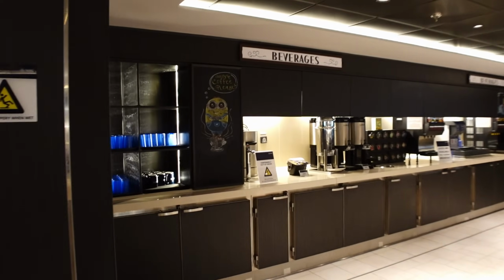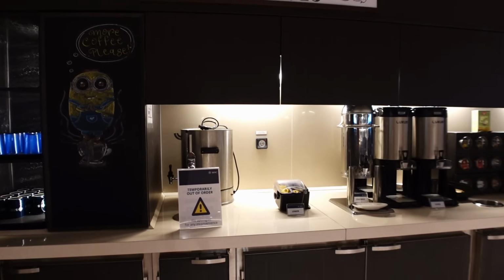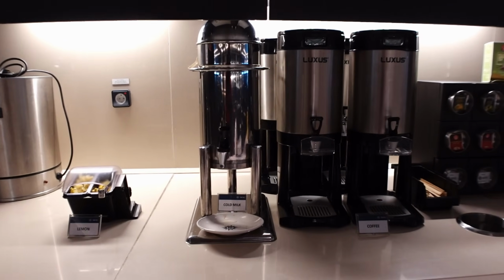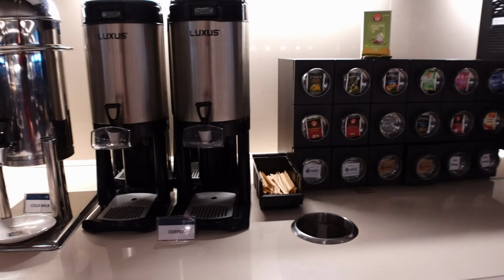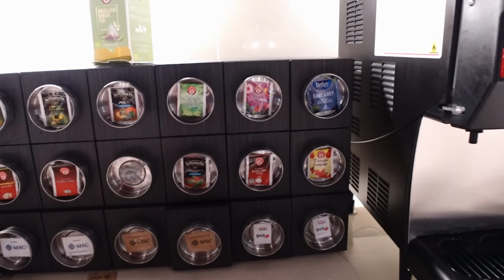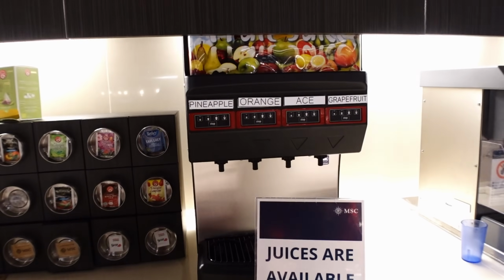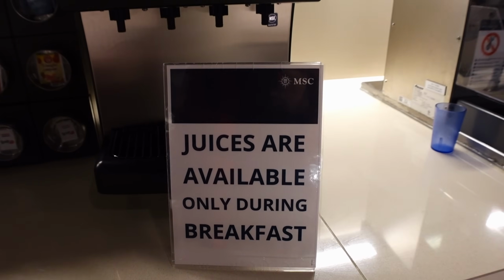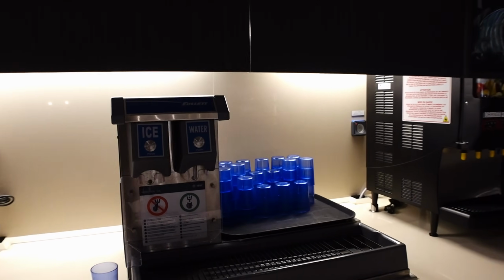Then you've got these beverage stations dotted about. So this is the large one at the back. It's just the easiest one for me to show you. So they have hot water, you have lemon slices, you've got some cold milk. They also have hot milk at some of them as well. You've got coffee. Then you've got a selection of teas again. So this is all the same as breakfast. The only thing that's changed from breakfast is there's no juice. So the pineapple, orange, apple and grapefruit juices, as you can see here, are only available during breakfast. But you still get your ice and your water as you did at breakfast.